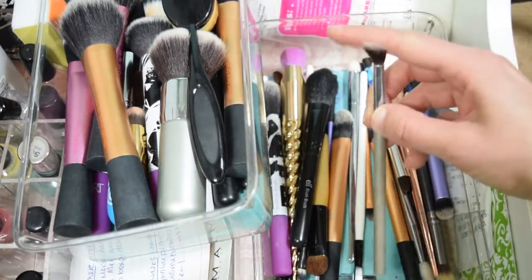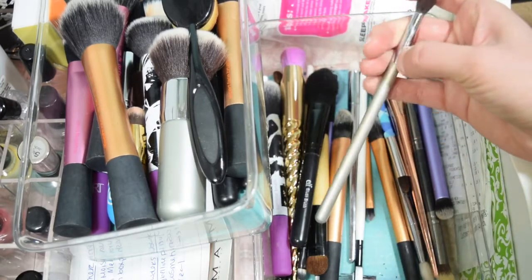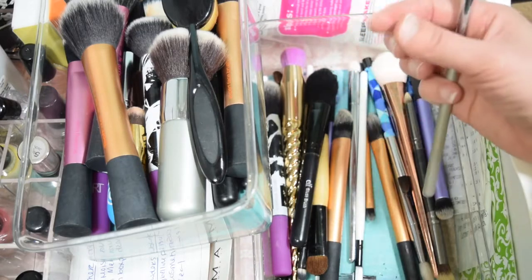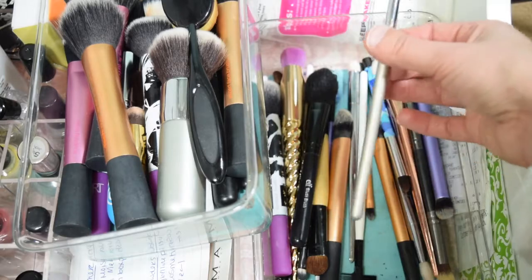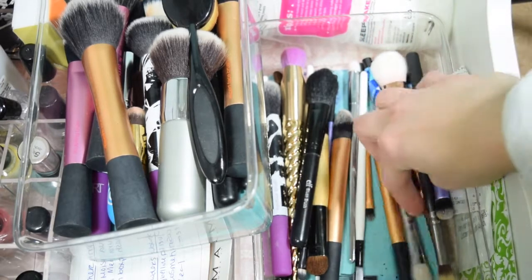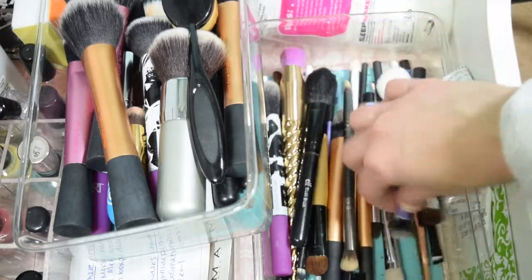This is their crease brush, and this is my favorite crease brush of all time. I would even be up to buy a new one. I've had this one for a couple of years, and obviously it has held up through all the washing and using, and all the writing has worn off. Definitely love that. I feel like my eyeshadows just look better overall when I use that.